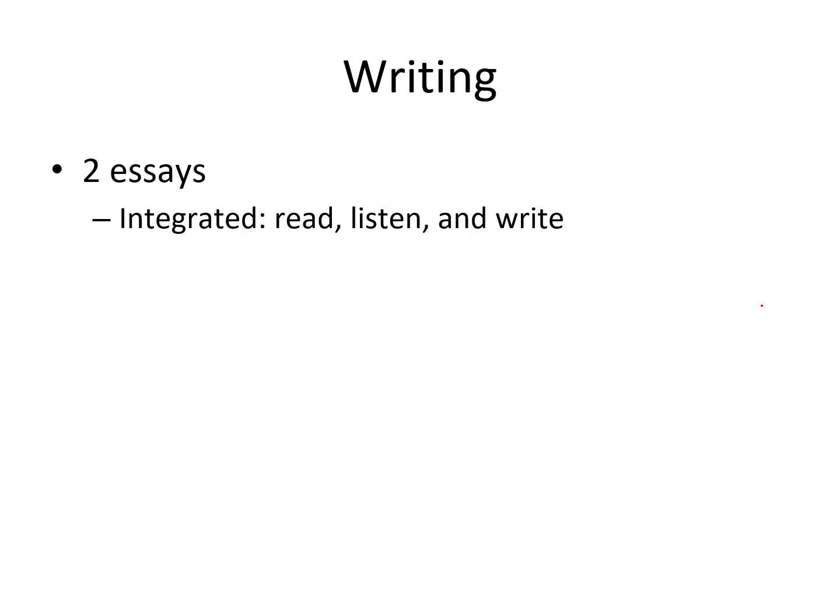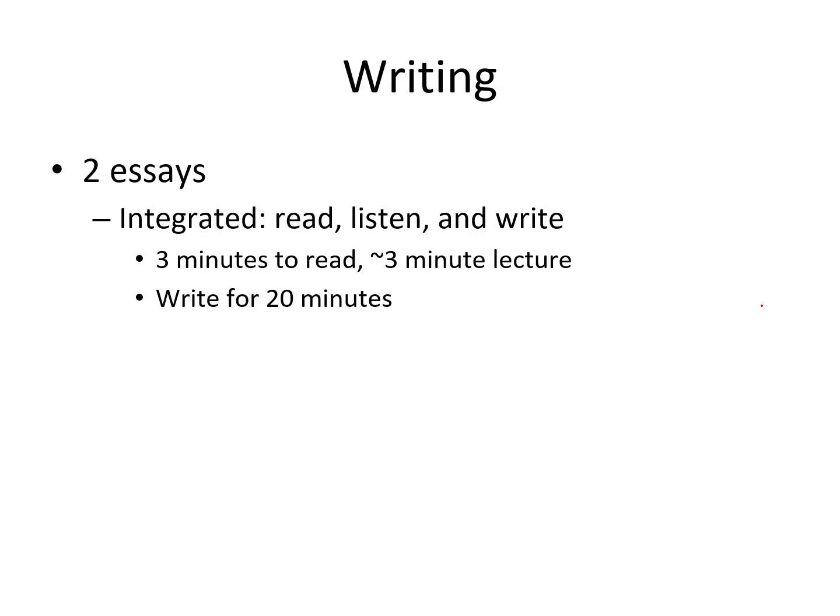Okay, now in the writing section, you have also integrated tasks, okay? Well, you have one integrated task. The first essay is a read, listen, and then write task. So you will write an essay that summarizes what you read and heard. It's a short amount of reading and a short lecture at only 3 minutes each. Okay, but then you'll write for 20 minutes.